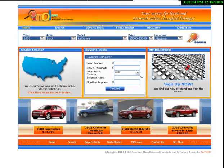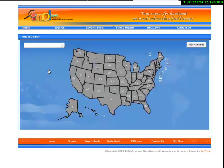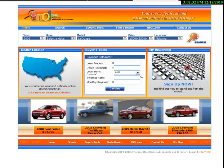Before I do that, I want to get to the dealer locator. When you click on that, it will show a map of all the states that we have dealerships in. As you'll see, all the dealerships are highlighted, and you can also select all the dealerships with the drop-down menu. And then we have our payment calculator. This is a very handy tool for anybody who wants to see how much each one of these vehicles is going to cost them if they're going to finance.